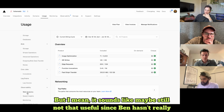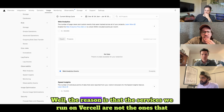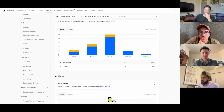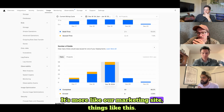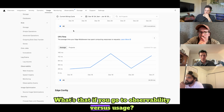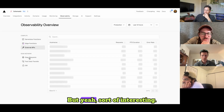But it sounds like maybe it's still not that useful, since Ben hasn't really used it. Well, the reason is that the services we run on Vercel are not our core software, which doesn't run on Vercel. It's more our marketing site and things like this. Yeah, like how many builds have you done, CPU time. If you go to observability versus usage, it's kind of interesting. There's some overlap here, but yeah, sort of interesting.